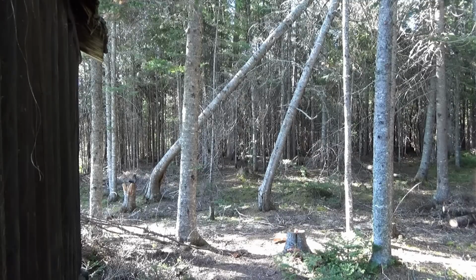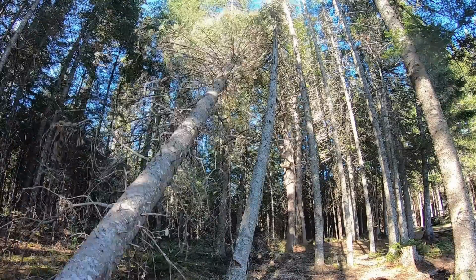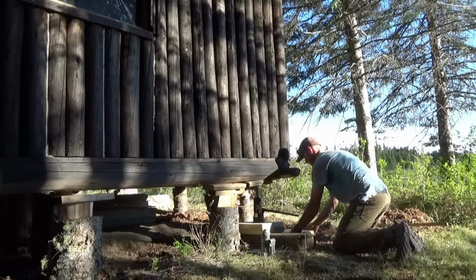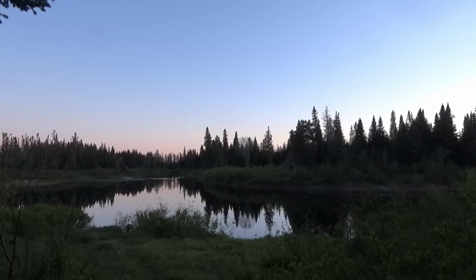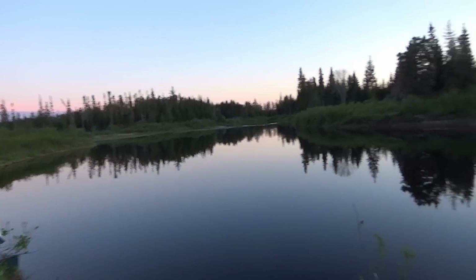These two trees had been leaning, and every time the wind hit them, they were creaking. I knew they were going to come down. I didn't want them to come down when I or someone else was underneath them, so I just took them down and used them for lumber and firewood. It's a gorgeous evening. The sunsets here are amazing.